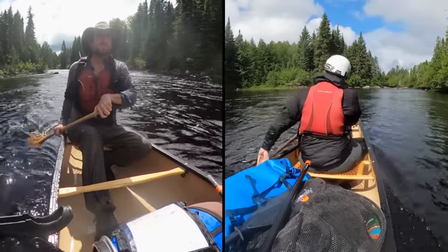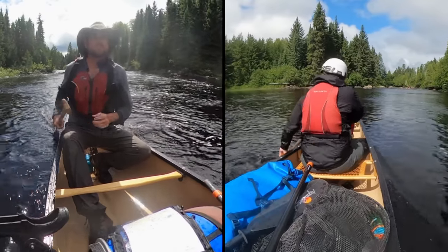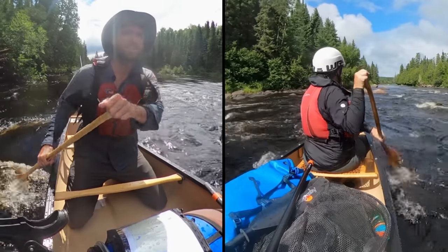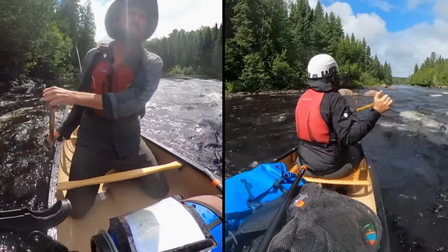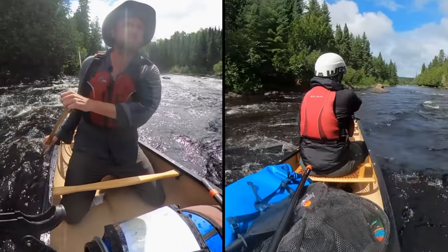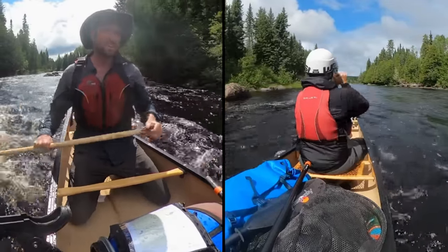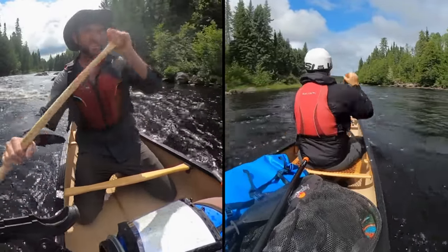Sweet. We skipped it. A little rapid left here. That's the bulk of it. So yeah, let's try and stick to the left. Yep, perfect. That was fun. Can we ride again?